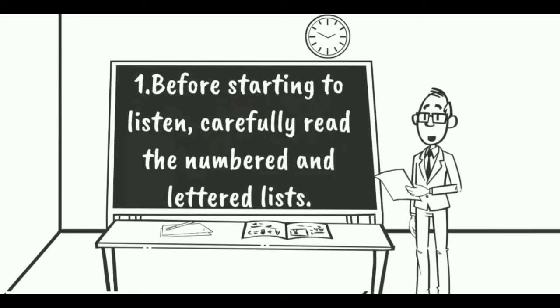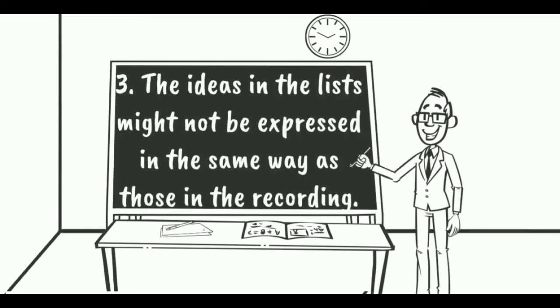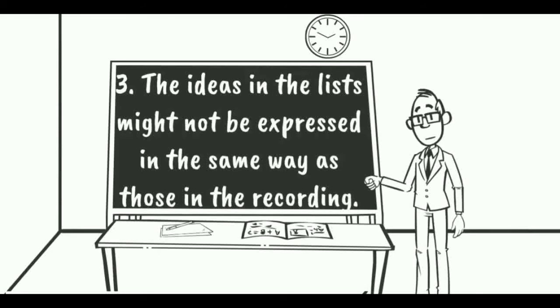1. Before starting to listen, carefully read the numbered and lettered lists. 2. The numbered list would always be in the same order as you would hear it in the recording. 3. The ideas in the lists might not be expressed in the same way as those in the recording.